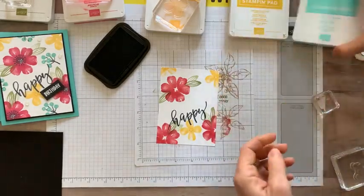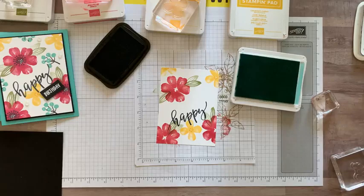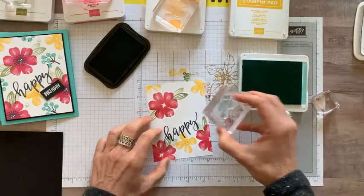Okay, now for the fun with the Coastal Cabana. I love this little stamp and this actually works really well. I was kind of pleasantly surprised. This next step, I guess is what I mean.